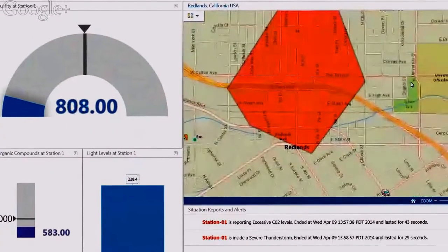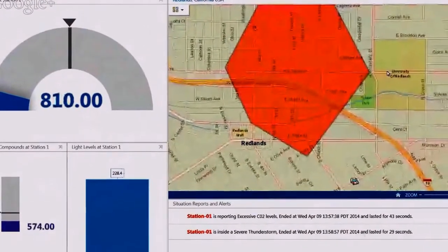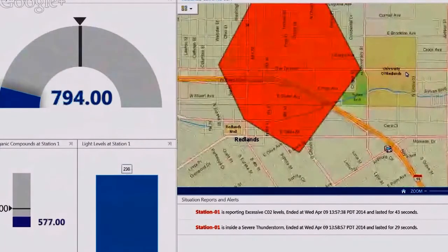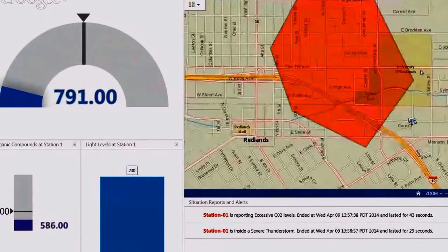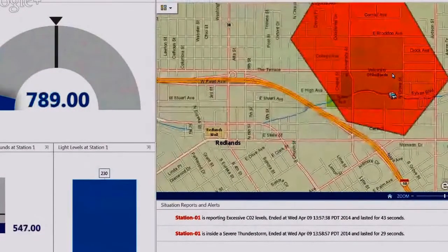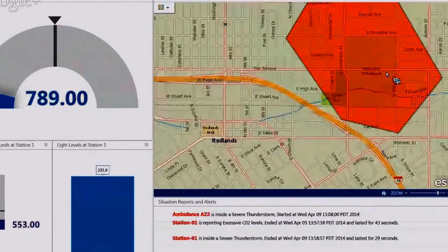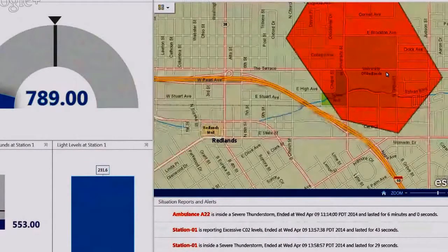Now we're going to continue to watch this storm as it progresses here. And it's not just detecting when these storms are intersecting with stationary points. We can actually do it with moving points as well. So this ambulance that's moving around there is going to intersect this thunderstorm, and we should see in a couple seconds that an alert is detected on the server, and we should see, yeah, there we go. It's inside the thunderstorm. So we're detecting not only that this weather is intersecting something, but the thing that it's intersecting is moving as well.